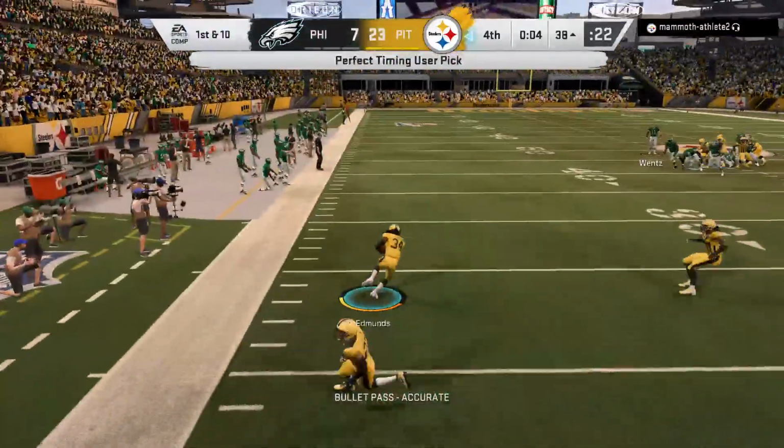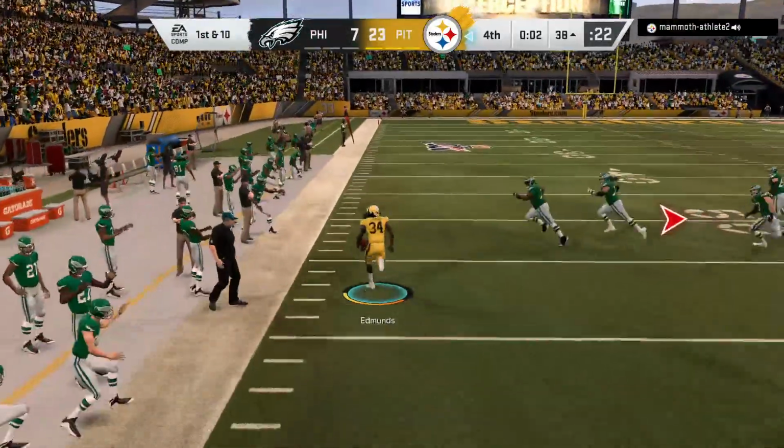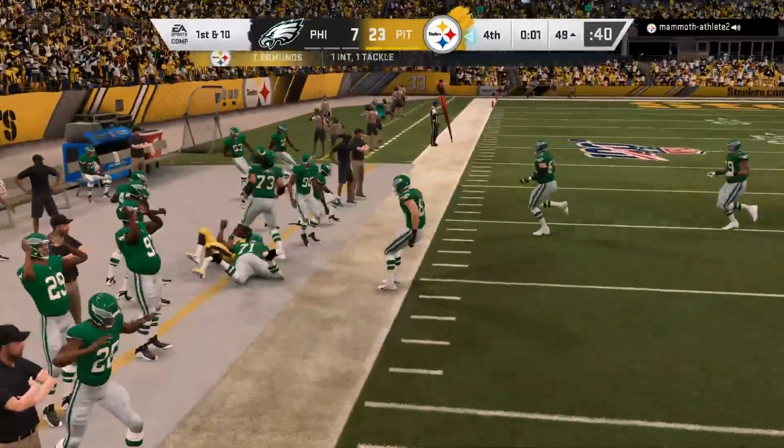And this is intercepted, and that should do it. The safety, Terrell Edmunds, picks it.